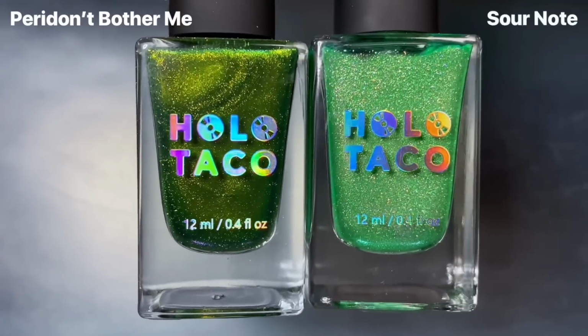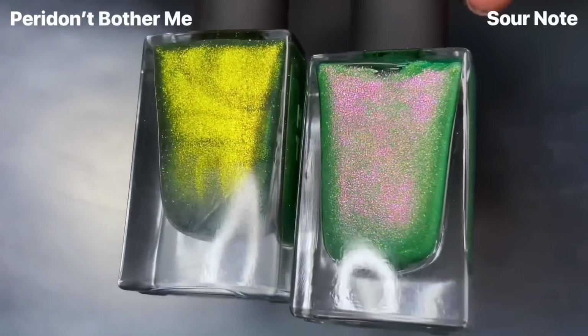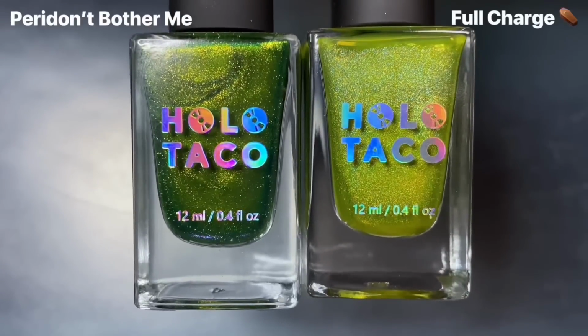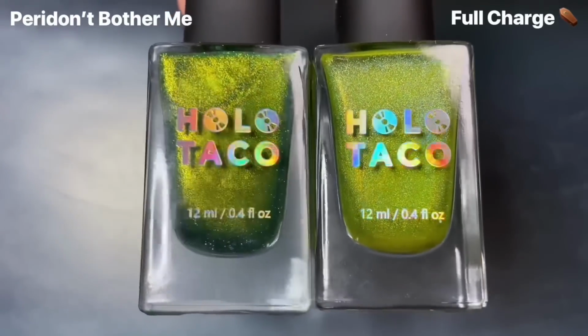Up next for Peridon't Bother Me, I wanted to quickly show this next to Sour Note, which was the green from the Rock Candy collection. I thought these were going to be a lot more similar, but they are very, very different. Definitely not dupes. I definitely think something like Full Charge, which was the retired lime green linear hollow, is a lot more similar. Not exactly a dupe though.